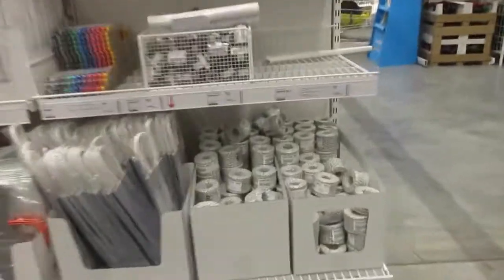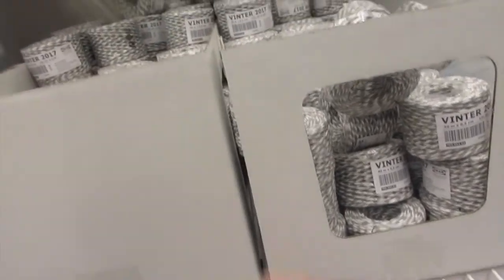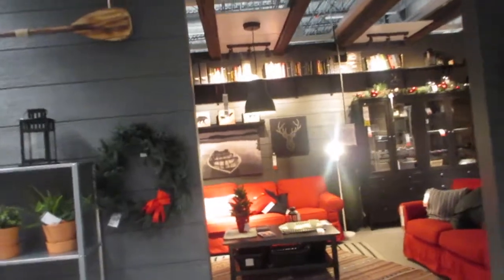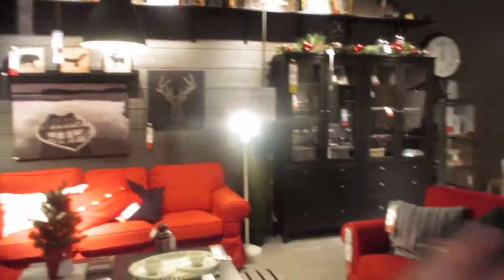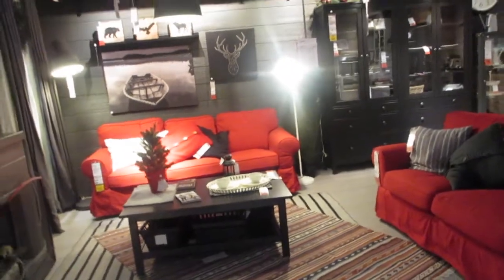Oh, like this one. How much is this one? I thought it was a ribbon, but it's very hard. This is the ribbon. Gift tags. Right, we are just following the path. I like this. This is very masculine. I like how the red pops. Everything is dark, but then that red popping just makes it really cozy.